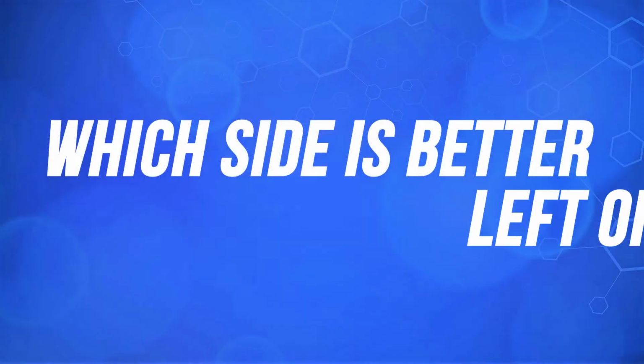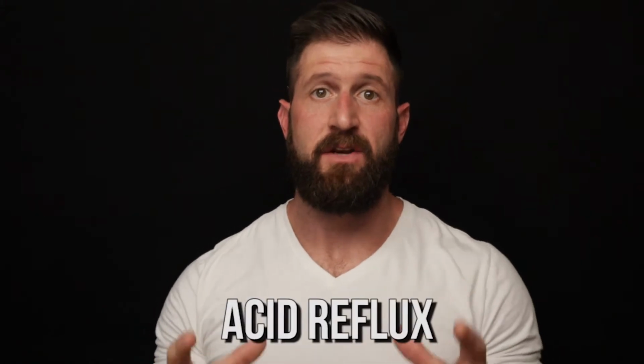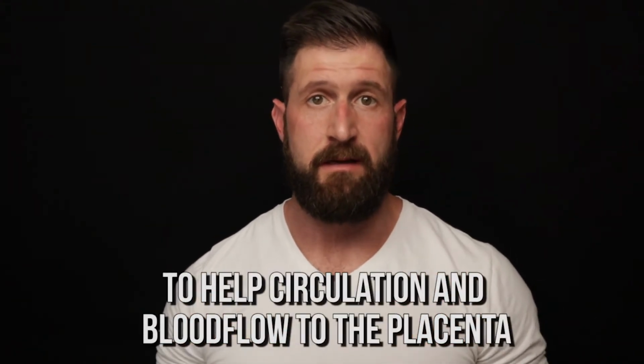So, which side is better, left or right? Well, as mentioned, sleeping on the left side or the right side has its advantages and disadvantages. Left side sleeping is recommended for acid reflux. Studies show that acid reflux is worse for people that lie on their right side. Pregnant women are advised to sleep on their left side to help circulation and blood flow to the placenta.